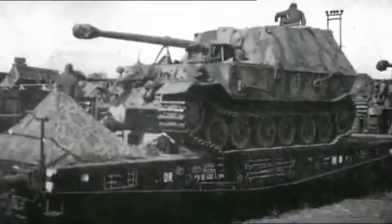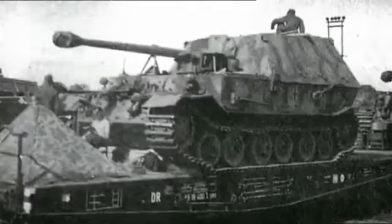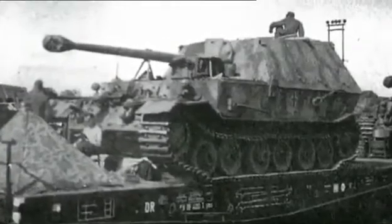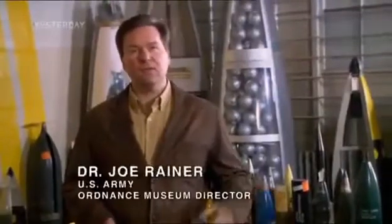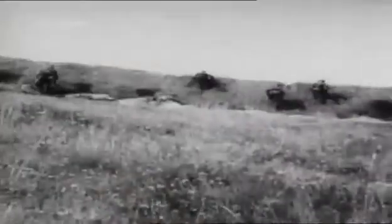The flawed Ferdinand, those that survived, were sent back to the design table. This is why all the Ferdinands were eventually sent to the Nibelungen Works in Austria to be refitted with a bow machine gun to have some sort of inherent firepower against attacking enemy infantry.